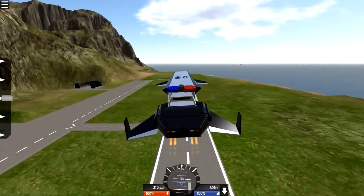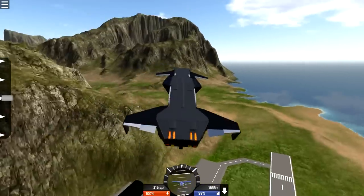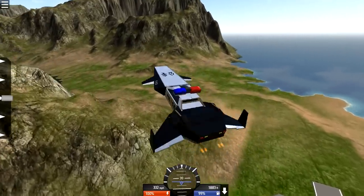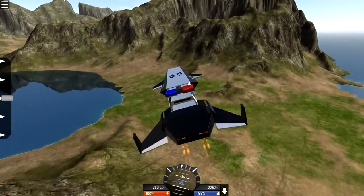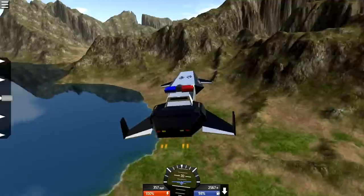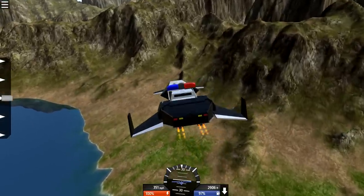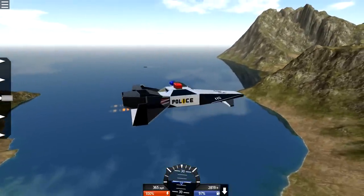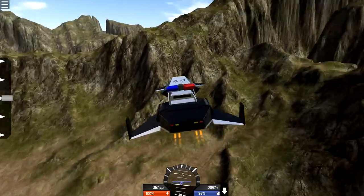Perhaps, because it looks like this thing's gonna be pretty well. Yo, where are the guns at? There's gotta be some guns on here if you're a police aircraft, right? In the future, I would imagine there's galactic rebel scum everywhere that you need to take care of. Or some pirates or something. Space pirates. Oh gosh, space pirates.